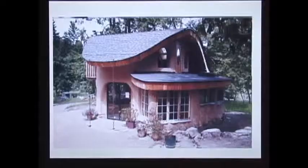This is a cob cottage on Main Island. That's the building permit you can see taped in the window. There are quite a few load-bearing cob-walled buildings permitted in BC, in British Columbia, and there are several in this country too.